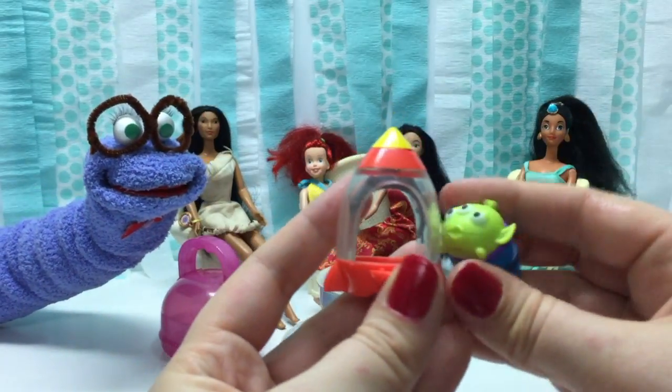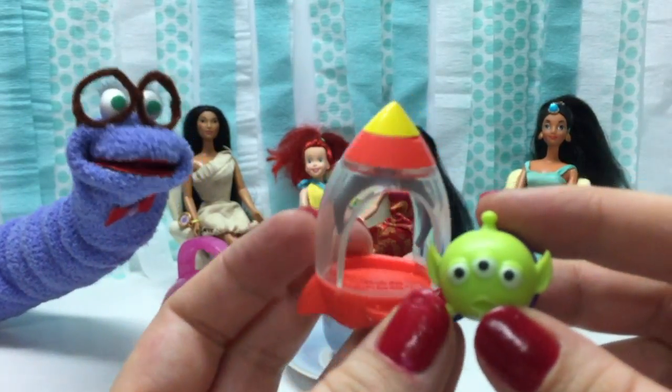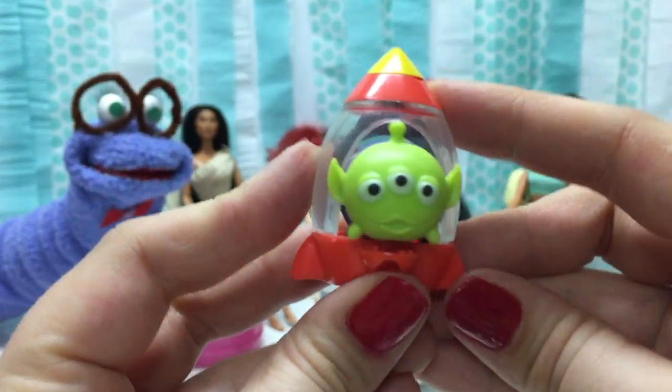Oh, wow. Check it out, guys. We got another alien from the Toy Story movie. And we even got the claw. So you can put him right in this little claw machine. The claw!